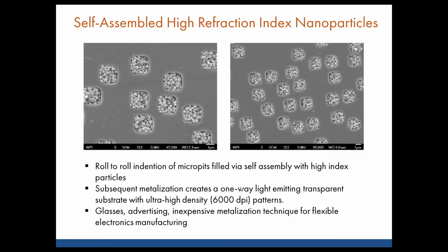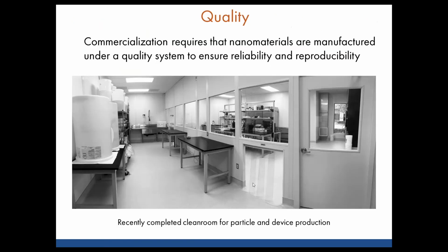So that was really what I wanted to do, is just give you a broad overview of some of the things that we're working on. Again, not what you typically think of as nanotechnology applications, but there really is a reason why that technology is important, and we've been able to find ways to make these in a cost-effective format.